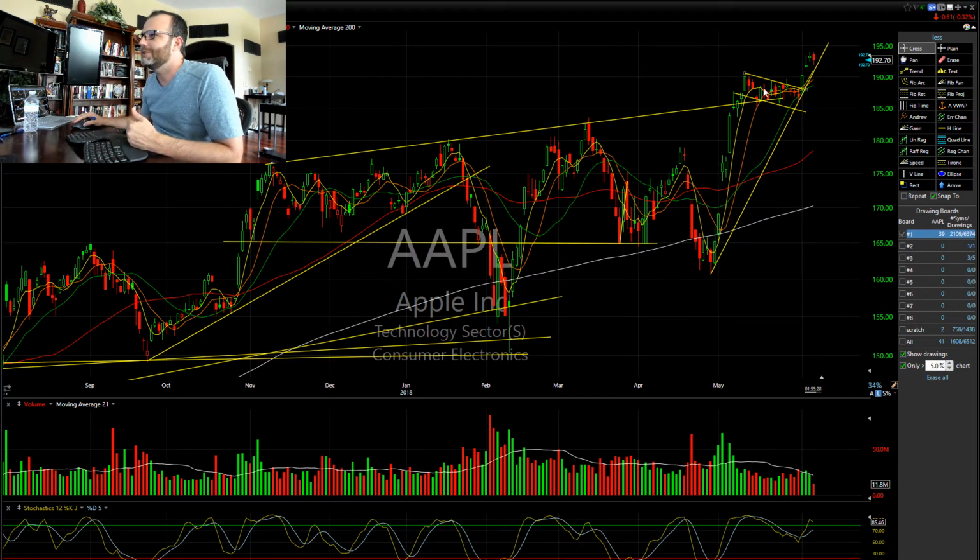So technically, there are some really attractive things about the stock. This bull flag breakout looks really solid. The rising trend line. There's just not the best risk reward anymore to it. That's okay. There's tons of stocks out there.